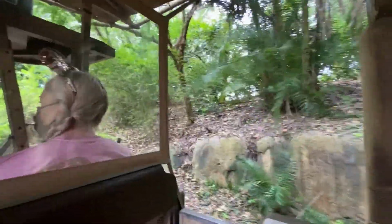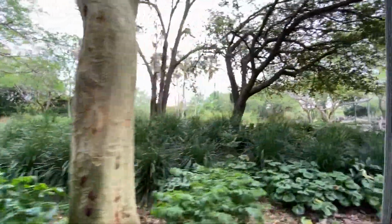And I do see some tusk marks there on our right hand side, so we'll keep a lookout, see what we can find. This is elephant country. This is where some of the females like to hang out. I do see one over on our left-hand side. We'll get a little bit closer right as we turn the corner. Also see some way out in the distance there.